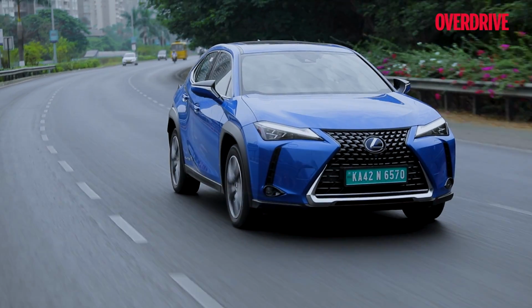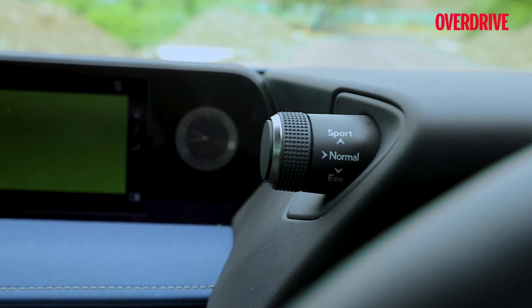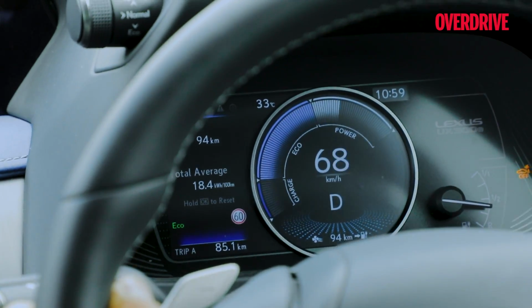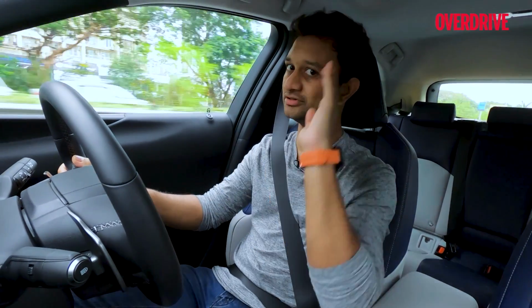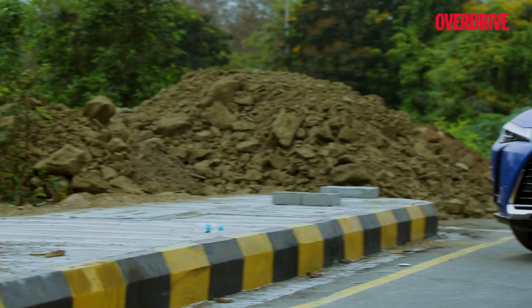Of the 3 drive modes on offer, we actually really like the way Eco meters out the power, with power in Normal feeling like it's a little too aggressive, where Sport really goes all the way to the other side.